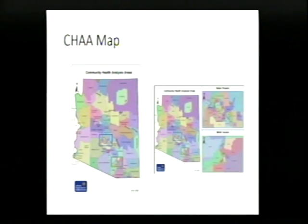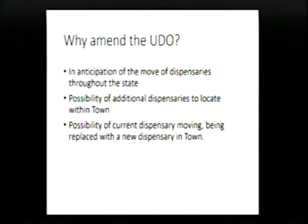So in anticipation of that change, we're thinking about amending the UDO to protect Chino Valley from further development of dispensaries along the highway, and also the development of more infusion or cultivation facilities. So this is being done in anticipation of those moves throughout the state. We honestly don't anticipate an influx of dispensaries.